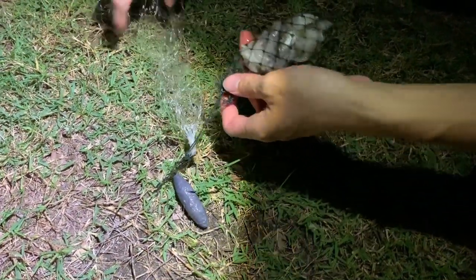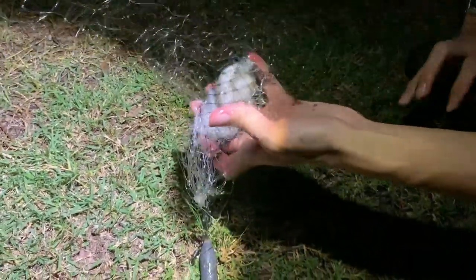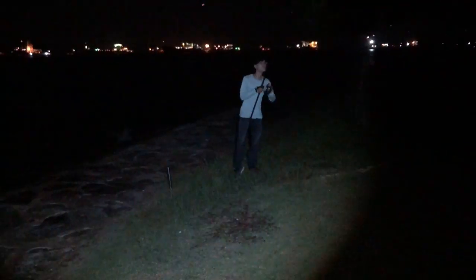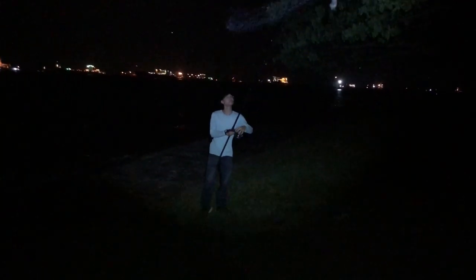Yep, so that's the crab snare or crab net reloaded. Okay. So yeah, our second cast. Hey, doesn't matter lah. I knew it would come.